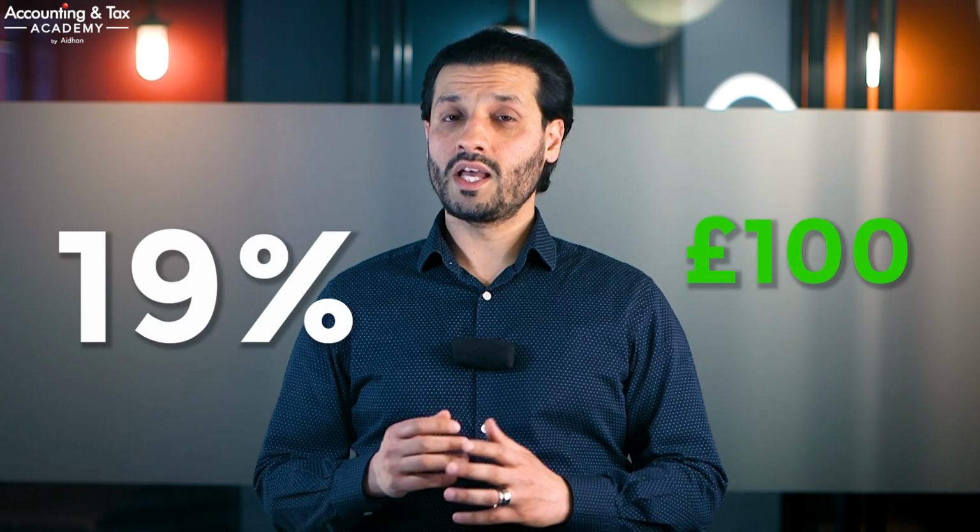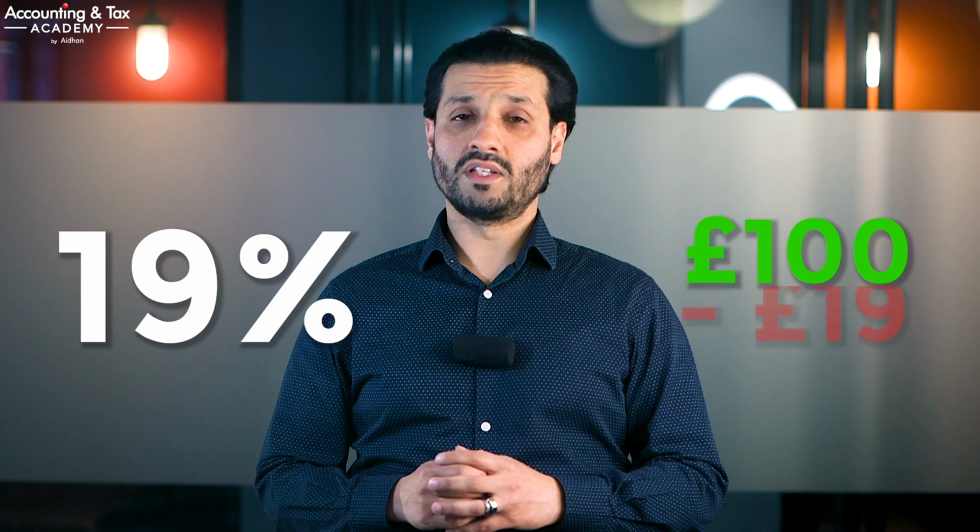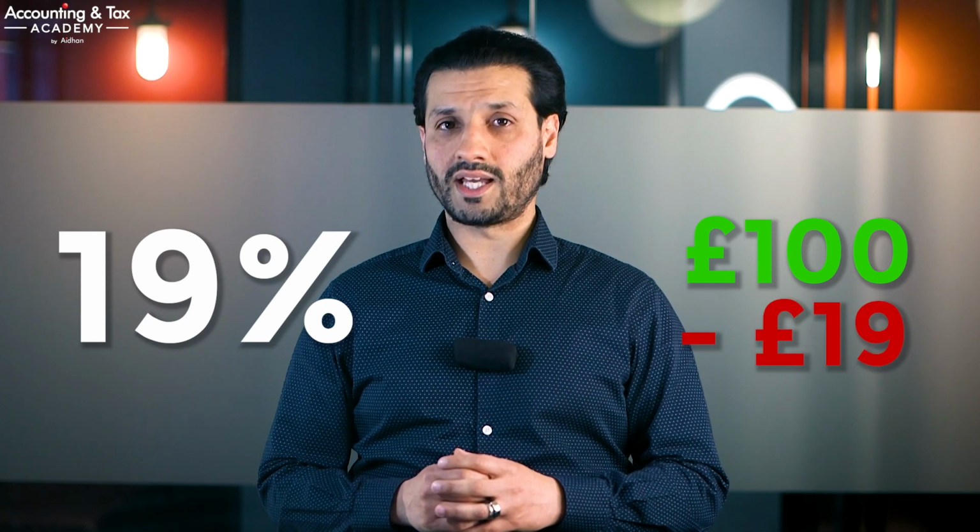Corporation tax is a tax on a company's profit. So how much corporation tax your company pays depends entirely on how much profit the company makes. The rate of corporation tax in the UK for the 2021 to 22 tax year remains at 19%. So for every £100 of profit a company makes, HMRC will expect to receive £19 of corporation tax.